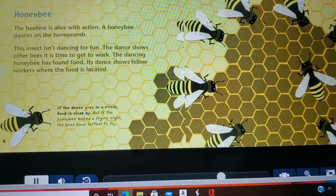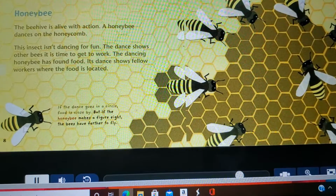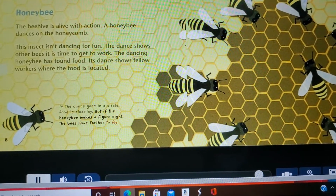If the dance goes in a circle, food is close by. But if the honeybee makes a figure 8, the bees have farther to fly.